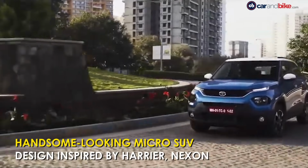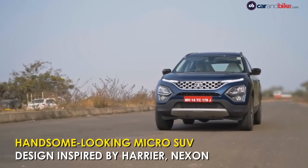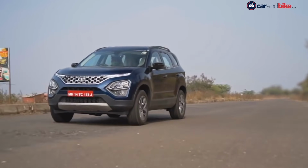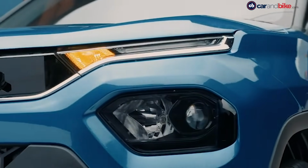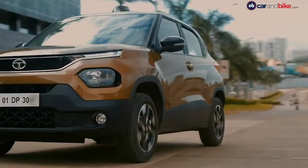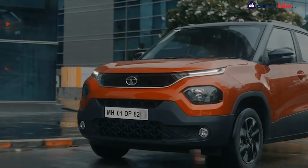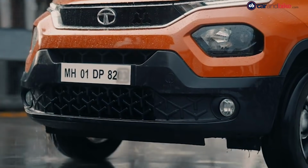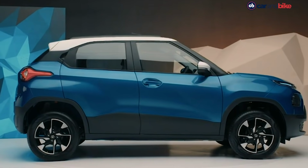The exterior design follows in the lines of its elder siblings, the Harrier and the Safari. With slim LED daytime running lights and big headlights mounted on the bumper. The grille is similar to that of the Nexon and the front bumper is chunky and gets Tata's tri-arrow patterns motif. Top spec models are likely to come with dual tone color options.